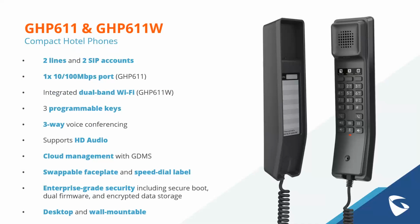But the important thing is we do have a Wi-Fi flavor. So like the cordless phones that we talked about, like the conference phone we talked about, you can run this phone over the network at your site, whether it be a hotel or a small business. Also with these hotel phones, they are cloud manageable with our GDMS platform. So just like our GRPs, our GXPs, any of our endpoints really for that matter, you can manage these phones in bulk through our GDMS platform.